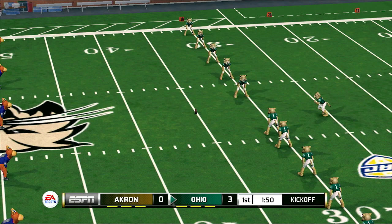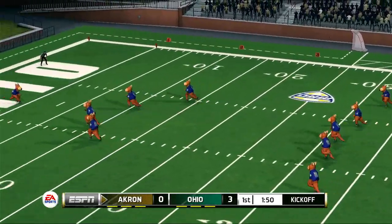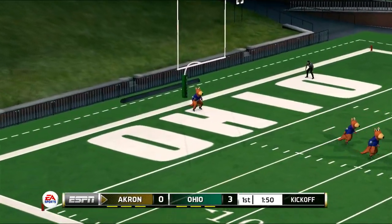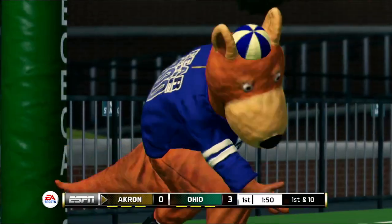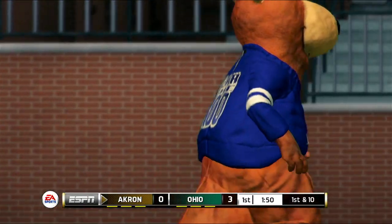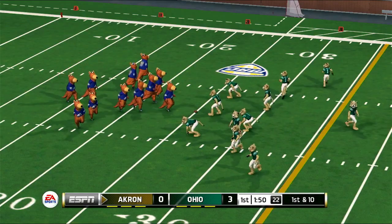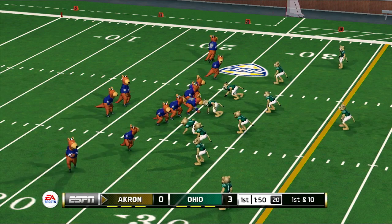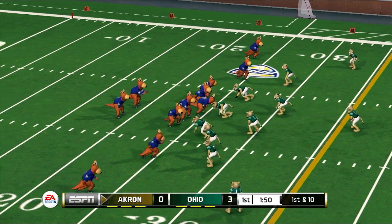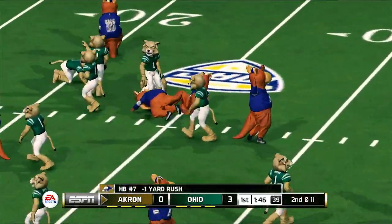The kicker looks like he's ready to kick this one off. He just drills this one. And it goes into the end zone, down for a touchback. And while they are behind, they know they can knot things up in a heartbeat. It's way too early to change your game plan. Give to the tailback, and he's met in the backfield.